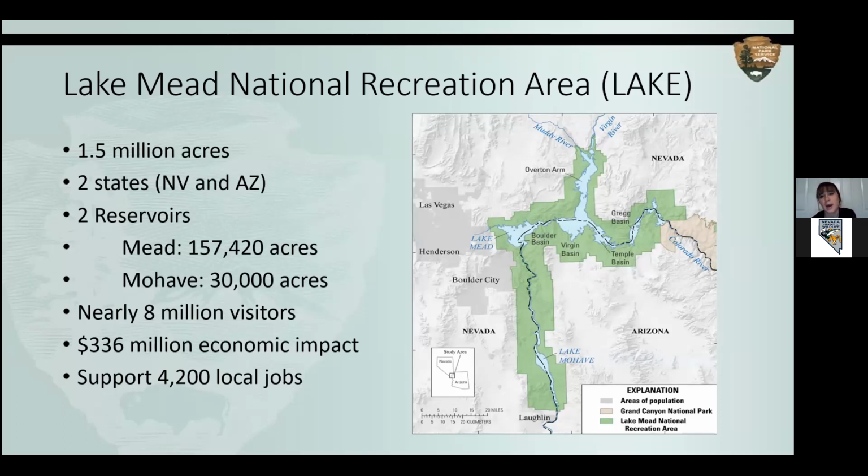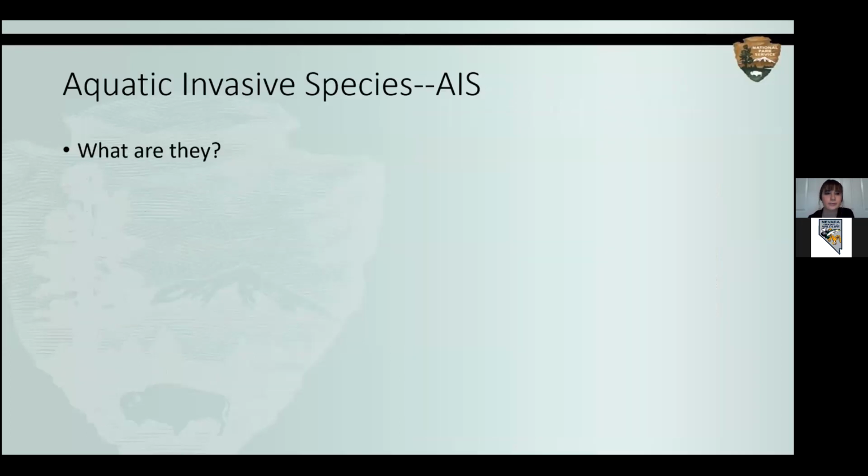And then you can see the map on the right side of your screen there. All the surrounding cities. We have a couple different basins, especially in the northern area: Boulder Basin, Virgin Basin, Temple Basin, and Gregg Basin. And I might mention those a little bit later in the presentation.